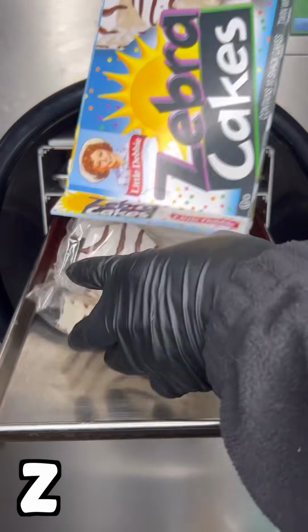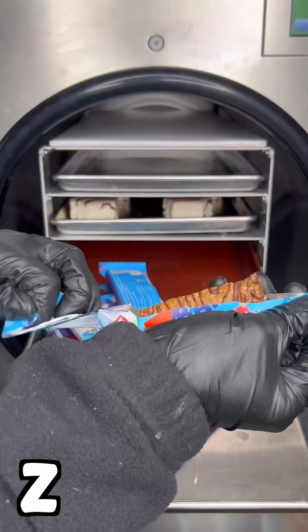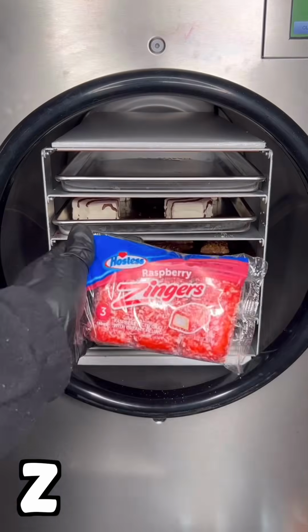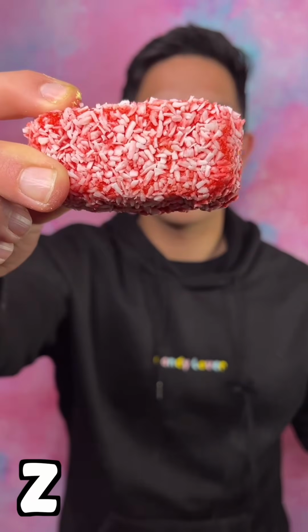We only freeze dry treats that start with the letters of the alphabet. We started off on A and now we're on Z. You can check out the entire alphabet in the playlist, but now let's freeze dry letter Z, so that has Zebra Cakes, Z bars, Zingers, and zucchini. Let's see how crunchy this turned out.